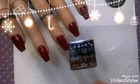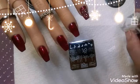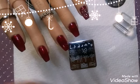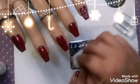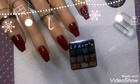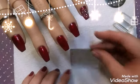Clean your stamper. If you are new to stamping, these are the steps. Pick up ever so lightly on your plate. You don't need to apply pressure. Clean your plate in between each image. Always clean your stamper between each image. Clean everything between each image. That's all you gotta do.